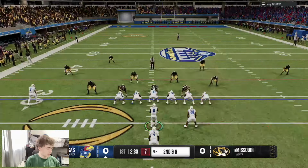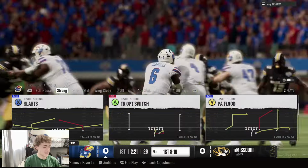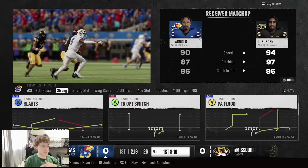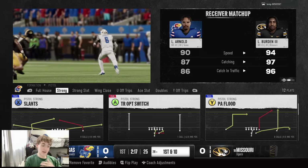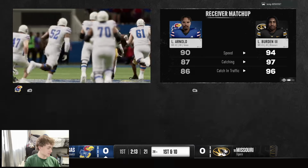Here we fake the toss. Jalen Daniels off to the races, and that is a 43-yard gain. So if you guys don't know how to fake the toss, you just double tap LB. That really got his user going there. He fell for it completely, and then we're able to take advantage.